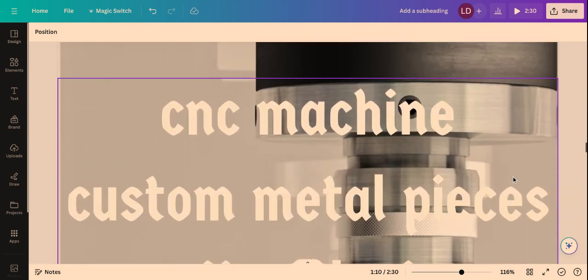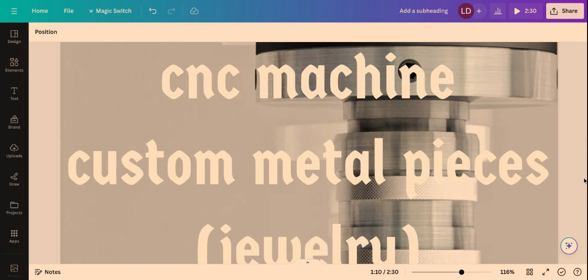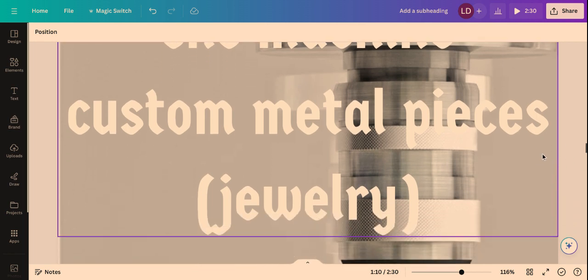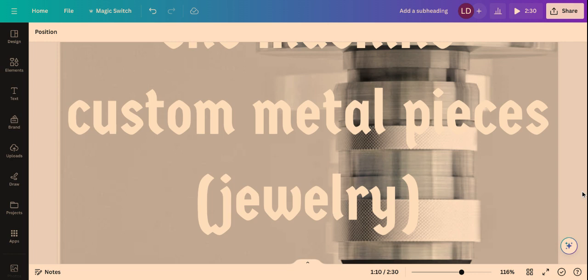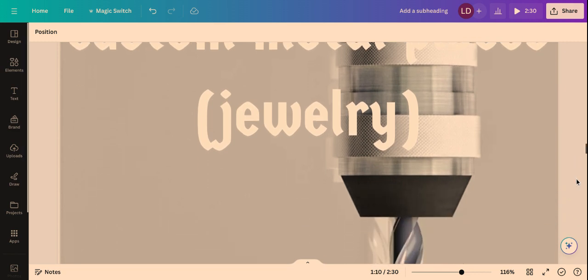The next machine is more difficult to use. It's a CNC machine, and this cuts pieces of metal out of metal sheets, and you can use this to make custom shapes from jewelry to bigger house objects such as tables and chairs. So it's also a very versatile machine, but it's harder to use as you have to be able to work with metal.